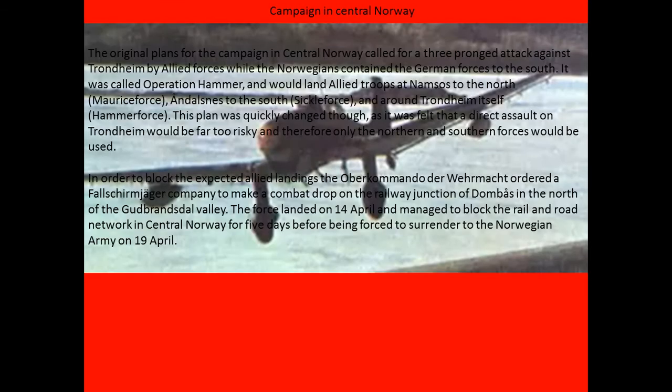So, this is just more of what happened in central Norway. I don't want to have to read all of it, because it is getting long here. You get the feeling, of course, that by June, it's going to be over.